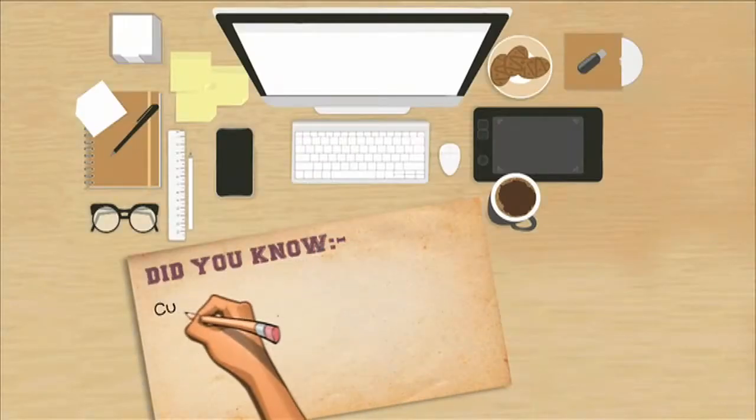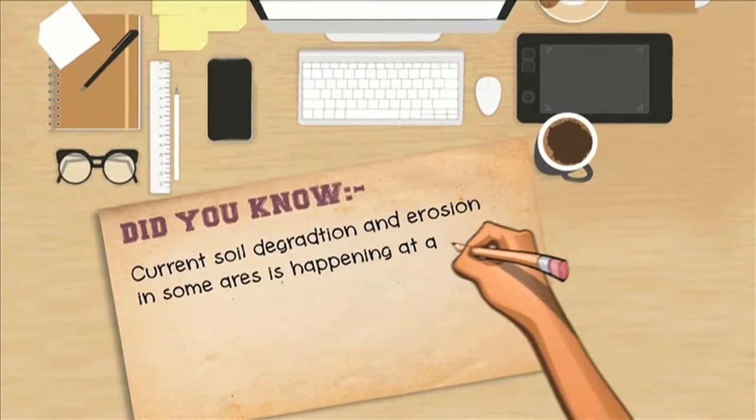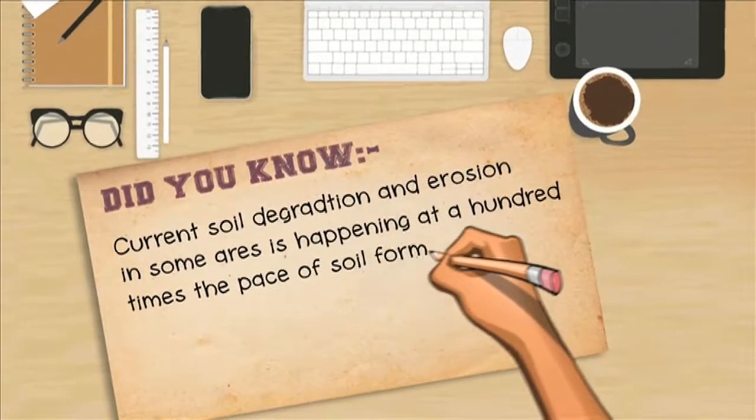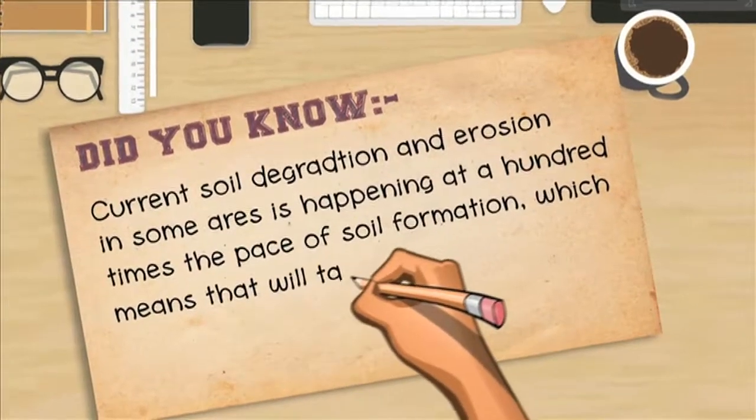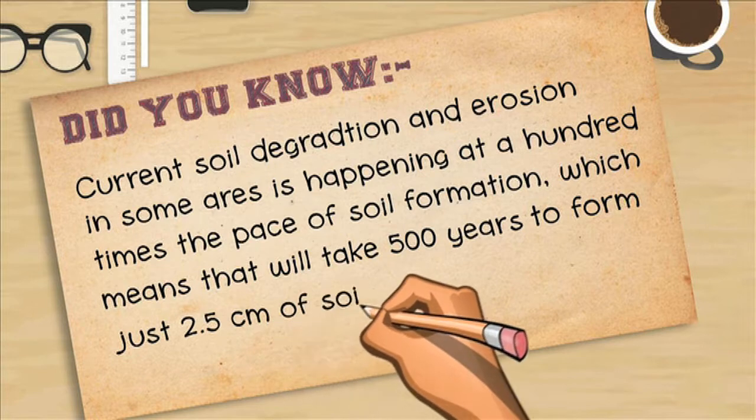Did you know current soil degradation and erosion in some areas is happening at 100 times the pace of soil formation, which means that it will take 500 years to form just 2.5 centimeters of soil.